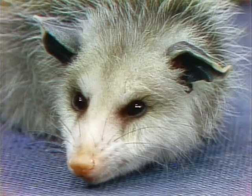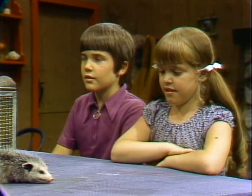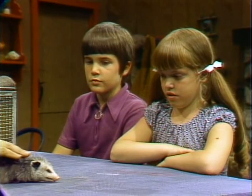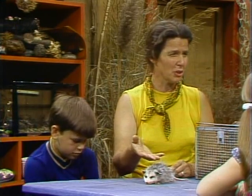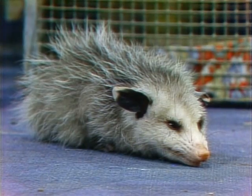Look dead. Sometimes. This baby's been in captivity for a couple of weeks. Its mother got killed and a friend of mine's been taking care of it, so it's used to being picked up and handled. But a wild possum that was picked up for the first time might just roll right over with its feet sticking out and really look like it was dead.